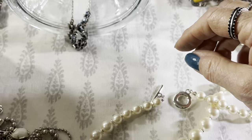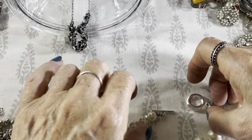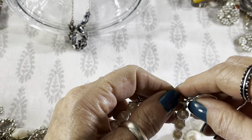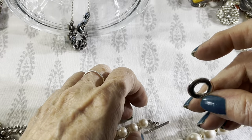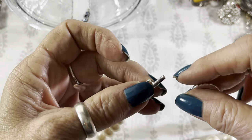I have these totes. I got them at the Dollar Tree. They're pretty good size. I store all the stuff that I list on my Etsy. I have them sorted. I have one that's just pearls. Anything that's got pearls, it's in there. Because I have so many.